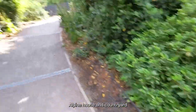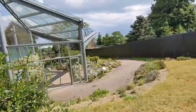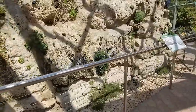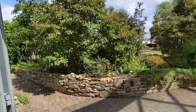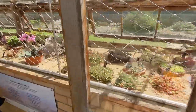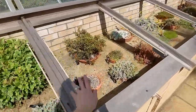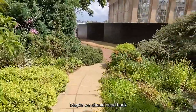Alpine house and courtyard. Hey ho, the courtyard we go. The new Alpine house. What happened to the old one? Plants of Tofu wall. And there is a small pond here. It seems like the end of the road. Maybe we should head back.